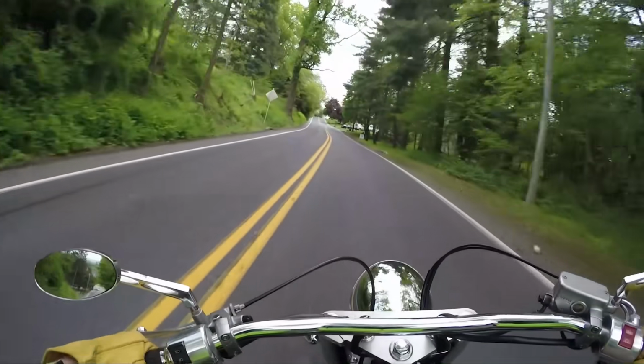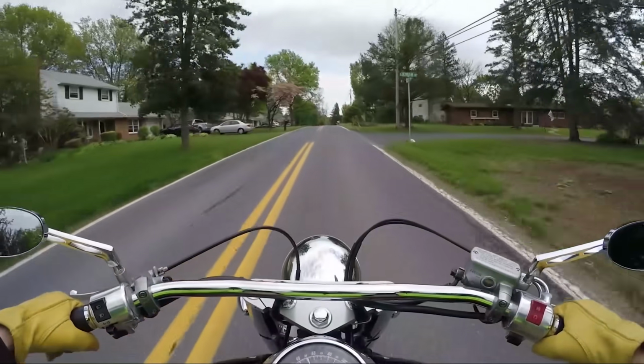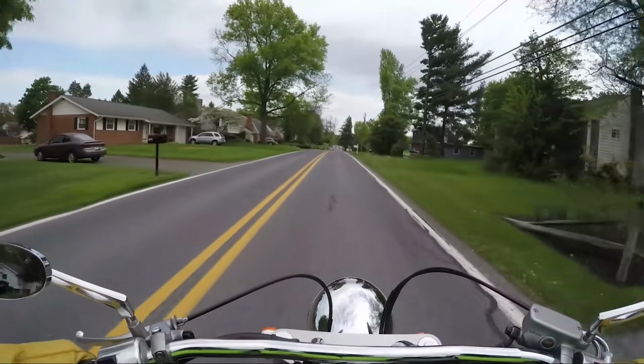It's quick. It's more bike than anyone would ever need. The Honda engine is very reliable. I've never heard any issues with them.